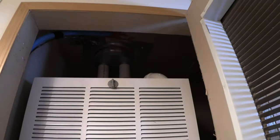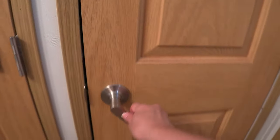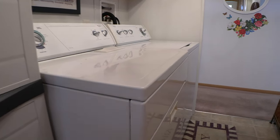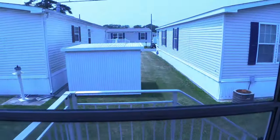Here is the furnace, which is responsible for the forced hot air in this house, as well as the air conditioning. And right next to it, you have the water heater. The electrical panel here, it's 100 amps, just like a regular house. And that's all labeled already. This is the back entrance or side entrance.